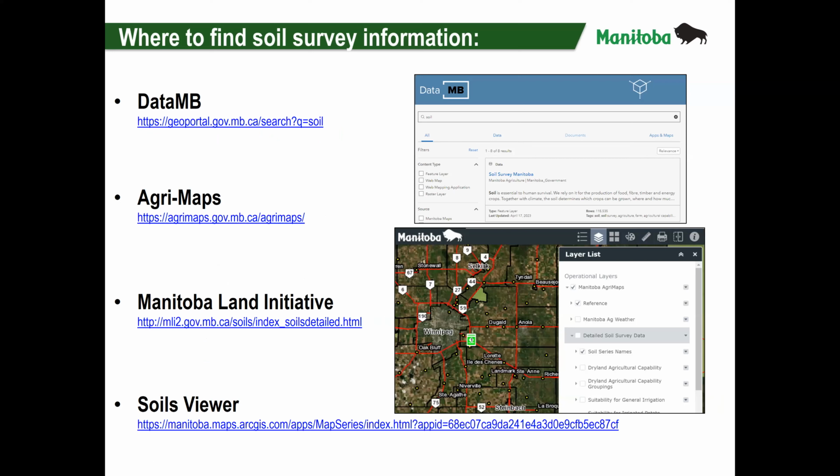So for that, I would say at this point, the Data MB portal is very new. I still have to work with that a little bit more to determine the best way to download areas of interest and sort through the different layers. But AgriMaps is still, I would say, the best area to go to. So you go to the AgriMaps website, you can type in your legal land description or zoom in to the area of interest, go to the layers list, click detailed soil survey data or reconnaissance soil survey data, and then click the drop down button here, and it'll bring up a list of all the different layers and interpretations we have. And then you would click on the dry land agricultural capability layer, and that will show you the agricultural capability map for that area. Okay, great.